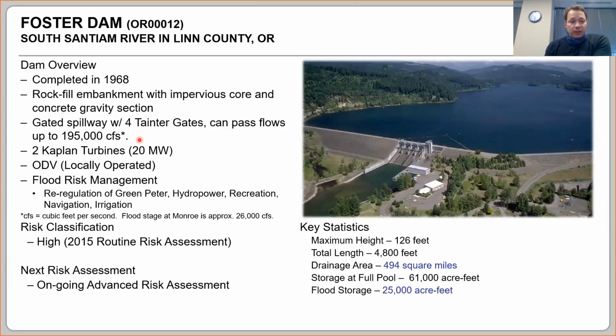And so an important takeaway here that I want to share is that these dams were constructed for flood risk management as their primary purpose. However, dams have a finite capacity, and they cannot eliminate floods. They're designed to reduce the probability and consequences of floods, but they cannot prevent floods, and they're actually designed to pass some very, very extreme amounts of water if Mother Nature someday brings that amount of flow into the reservoirs. And so just for some context on the capacity of that spillway, 195,000 cubic feet per second, the flood stage at Monroe is just about 15% of that, at 26,000 CFS.